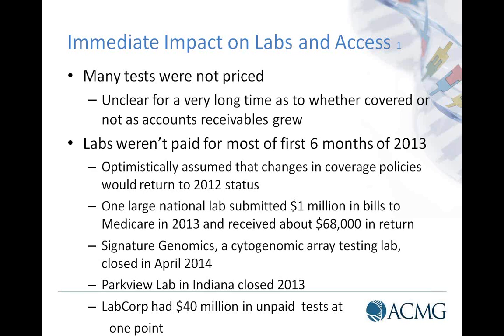So the immediate impact on labs has been pretty significant. Many tests didn't get priced, and it was actually unclear for a very long time. Typically, it only takes 3 months to come to the decision about pricing, and labs start to get paid. However, because there was this lack of real knowledge about what genes were being tested and why the tests were being run that had been paid for, the carriers took advantage of the opportunity to both change coverage policy from what had been previously covered and to look at pricing.